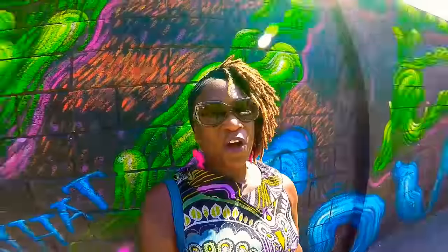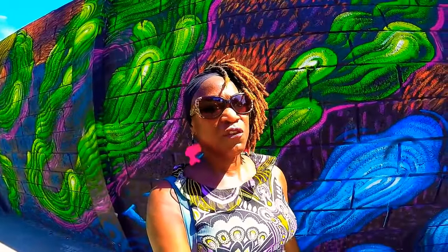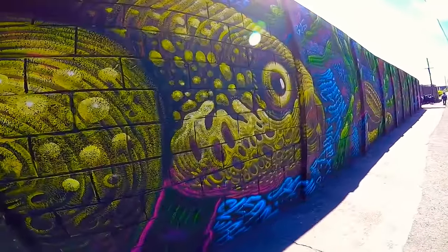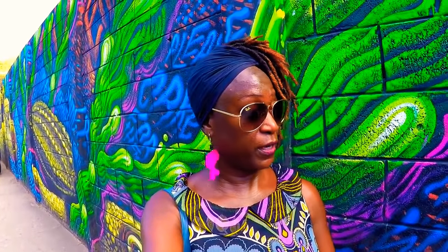I love all kinds of art, and this mural I absolutely love. It's vibrant, it's colourful, and it has a sea turtle. And it really lifts your spirit, whether it's a sunny day or a rainy day. Whenever you pass it, it just really lifts your spirit.